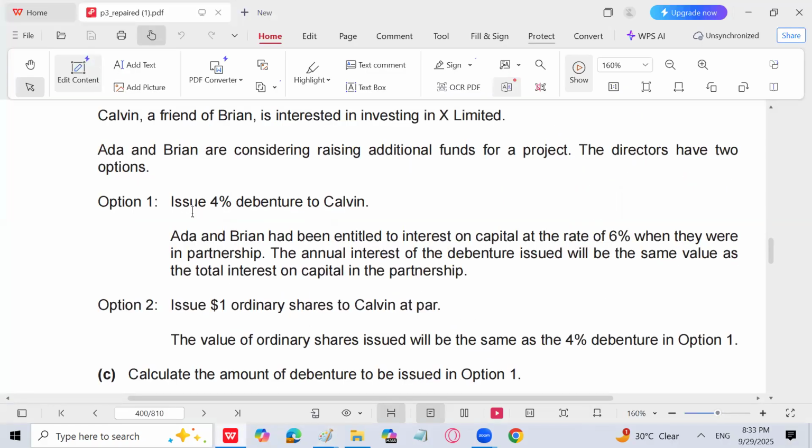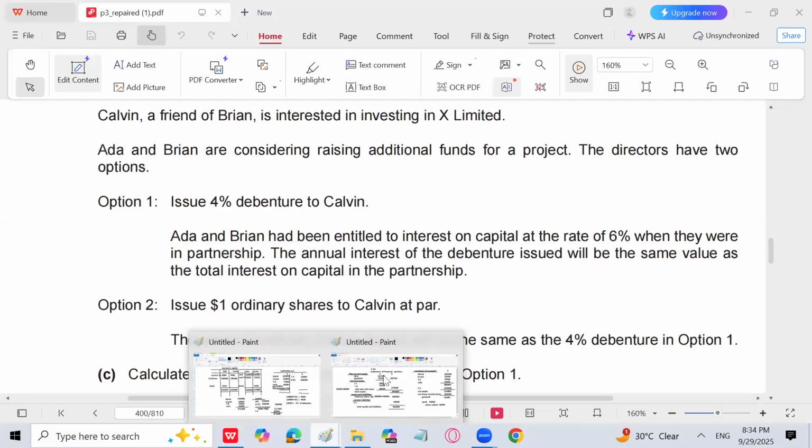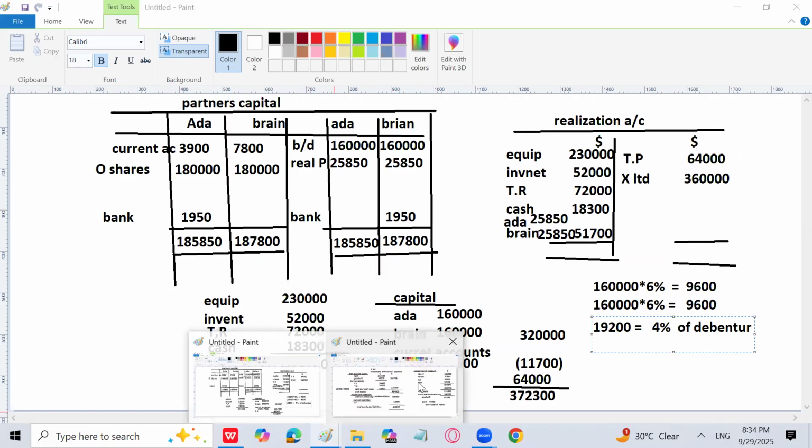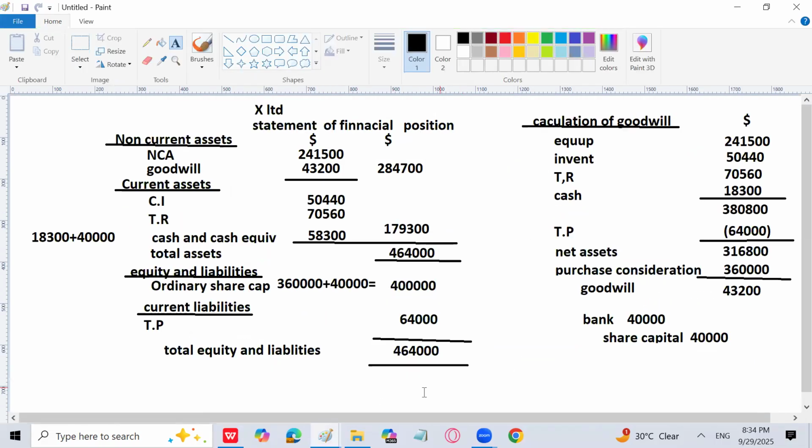Let's talk about it again. Issue 4% debenture to Calvin. Ada and Brain have been entitled to interest on capital at the rate of 6% when they were in partnership. When they were in partnership, their capital accounts we have calculated that is 1,60,000 and the 6% of that is 9,600. So go for the total of this. These are the capital accounts we have calculated. So 19,200 is the total interest on capital for both of them.